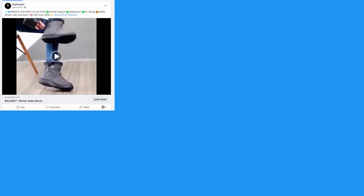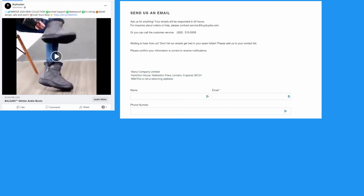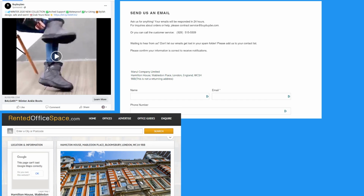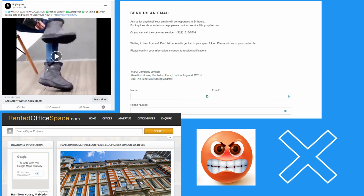This second example couldn't be more different. Take a look at the contact details on their website. They claim to have a UK address, but actually, if you look carefully at the address on the website, that isn't text, that's an image. So they claim to have a UK address, but the phone number quoted is not a UK phone number. And if you enter the address that they've given into Google, it comes up as rented office space. It's not a shop. So this is a company that I personally would avoid.